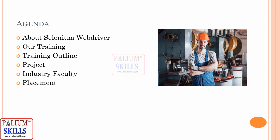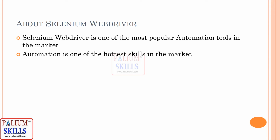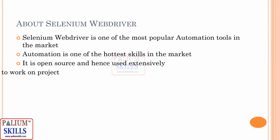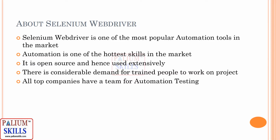About Selenium WebDriver. Selenium WebDriver is one of the most popular automation tools in the market. Automation is one of the hottest skills in demand in the market. It is open source and hence used extensively. There is considerable demand for trained people to work on projects. All top companies have a team for automation testing.